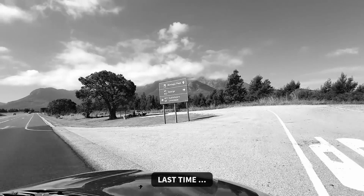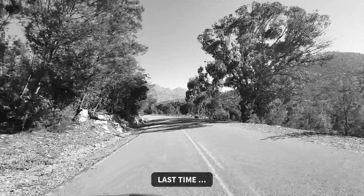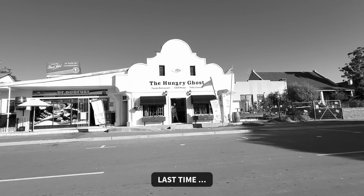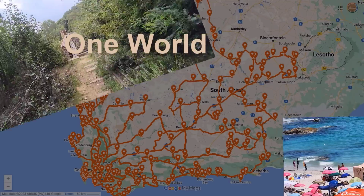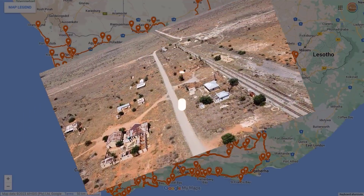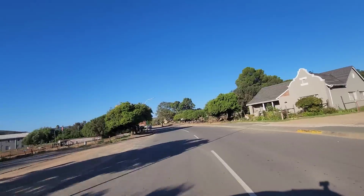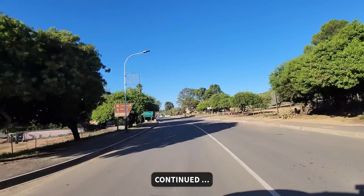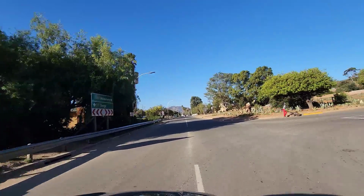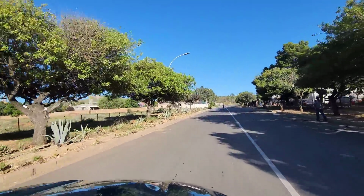Montague Pass. Camphor. We're talking so much that when I looked again, yes, Harold, so I had to quickly turn in. We're at the Hungry Ghost in Uniondale. Stocked up on refreshments and food, and now we're heading to Avontuur. What a beautiful name. It is a beautiful name. Right? It's only about 10 kilos from Uniondale.